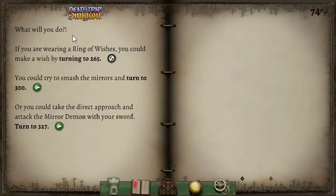If you're wearing a ring of wishes, you can make a wish by turning to 265. Oh man, I don't have that, obviously. You could try to smash the mirrors and turn to 300. Or you could make the direct approach and attack the mirror demon with your sword. Oh hell no, let's smash the mirrors.